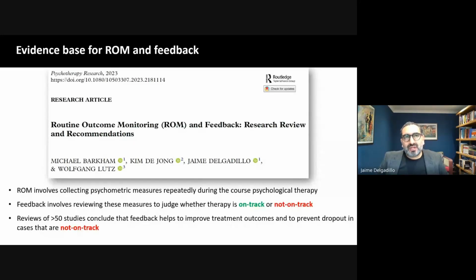Routine outcome monitoring refers to the use of psychometric questionnaires completed by patients on a regular basis in order to monitor how they are responding to therapy. Typically, patients complete these measures at the start or before the start of therapy sessions, and therapists can make a judgment about whether their symptoms are improving or staying the same or deteriorating.